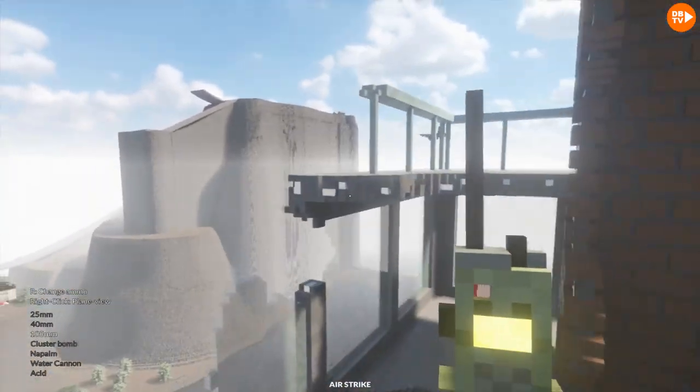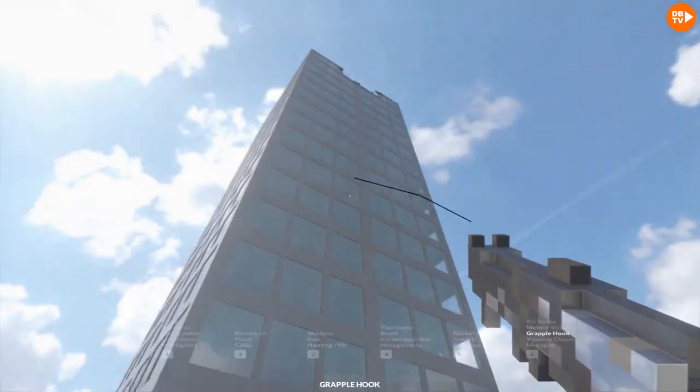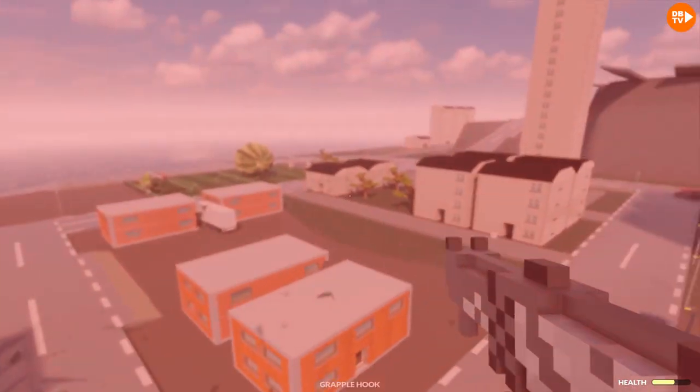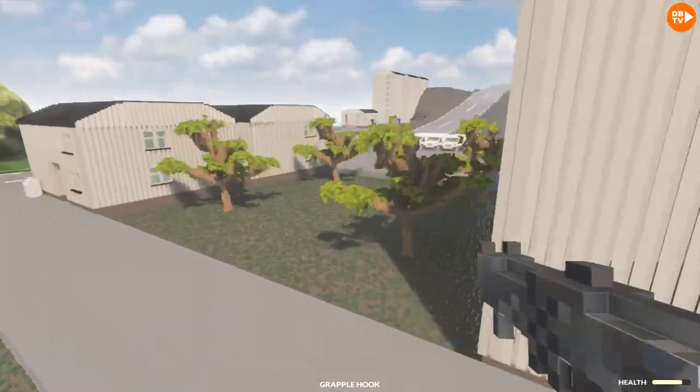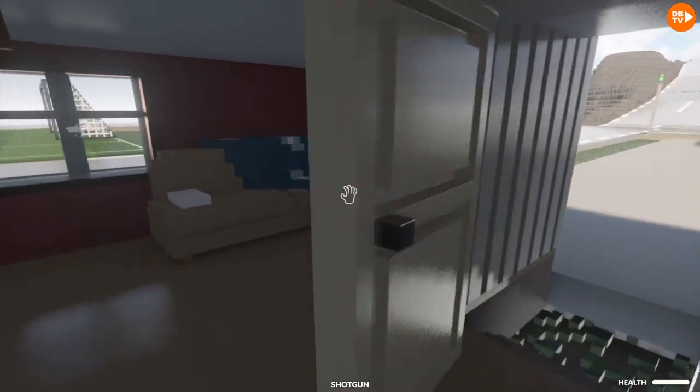Wait, what if we actually did go get a lift? No, we can't. We can't build it! That was a bit crazy, but we have smaller buildings over here, like this. They're okay. Also red. Yeah, they are also red.